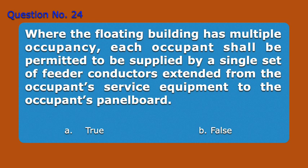Question number 24. Where the floating building has multiple occupancy, each occupant shall be permitted to be supplied by a single set of feeder conductors, extended from the occupant service equipment to the occupant's panel board. A. True. B. False. Answer: A. True.